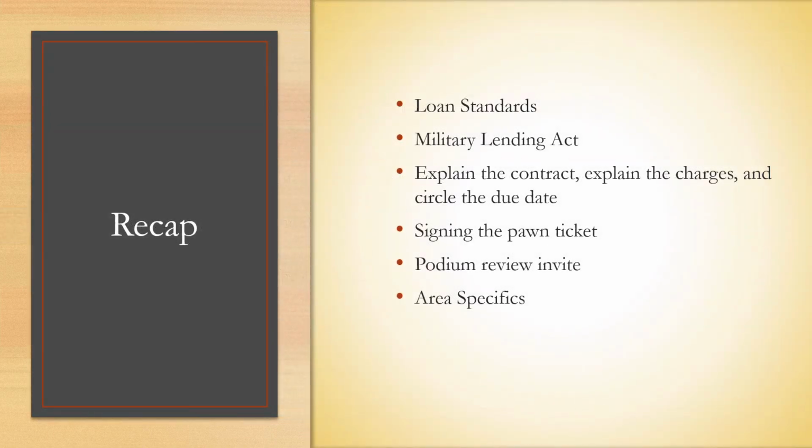And now it's time for a quick recap. Today we discussed our loan standards. We also discussed the importance of the Military Lending Act. We discussed how to explain the contract, explain the charges, and circle the due date to set our customers up for success. We went over the importance of signing the pawn ticket and where the customers should be signing. We also discussed the Podium review invite that's going to be sent to the customer. And we also discussed the different rules regarding pawn loans, also known as area specifics.